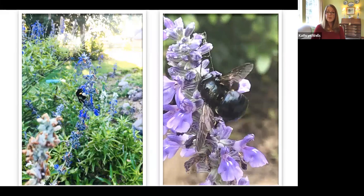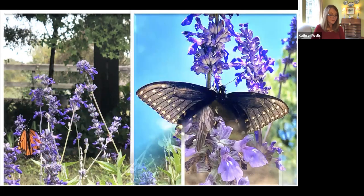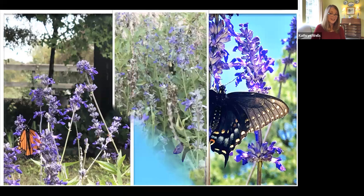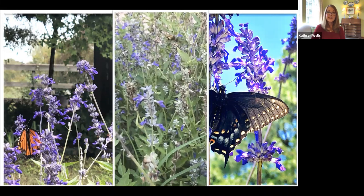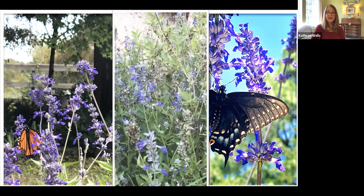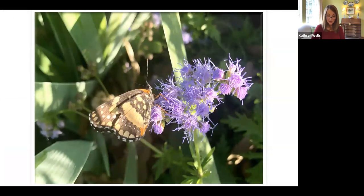There is a southern carpenter bee. There's some monarchs, a black swallowtail, and a snowberry clearwing moth. That's also known as the hummingbird moth. And the larva for that feed on honeysuckle and viburnum and hawthorn and snowberry, as you might guess, and cherry and mint and plum. So the next plant is Greg's Mistflower, Conoclinium greggii.